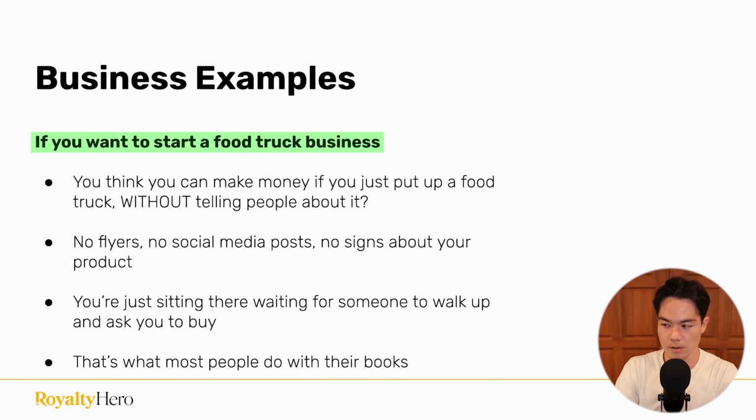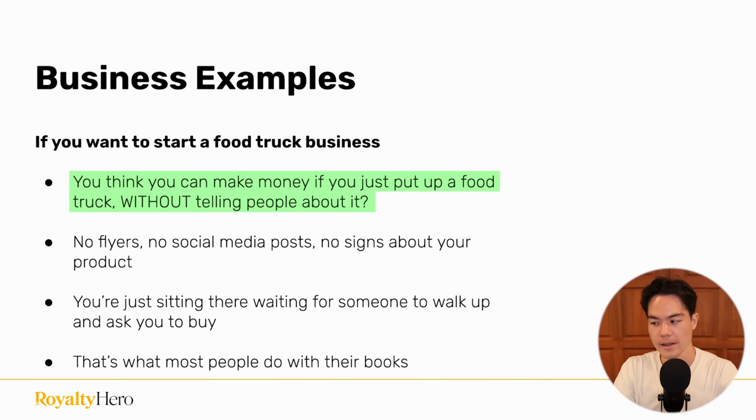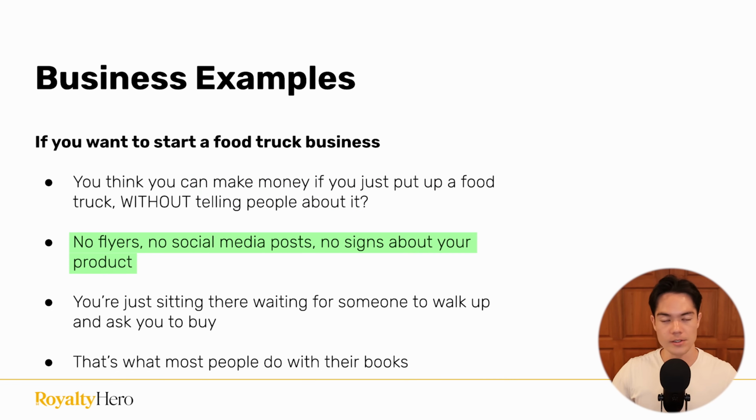So if I would compare this to a food truck business, that's like saying you're gonna start a food truck, right, and you can just plop it up on a street, and you're not gonna put any flyers, no social media posts, no signs about your product, not even be on Google Maps, right? Nothing. You just plop it up on a random street and you just wait for people to come. Like, if you tell other people that's your business plan, how many people do you think will tell you that you're crazy, right? But that is essentially what most people are doing with Amazon KDP, okay?